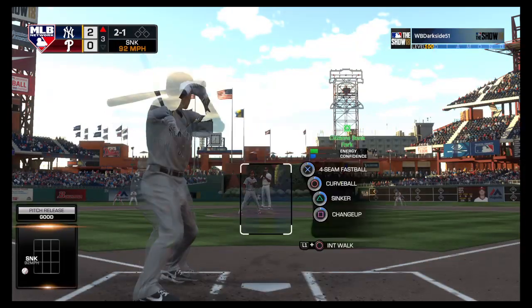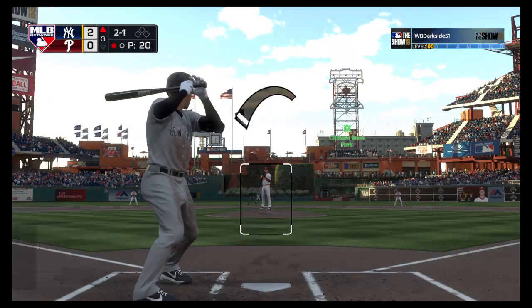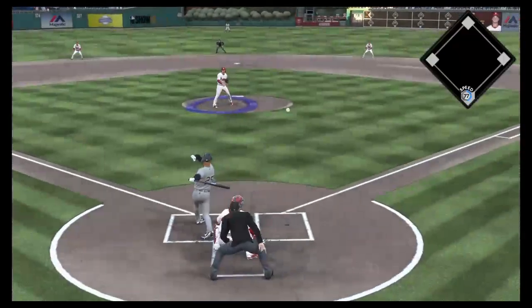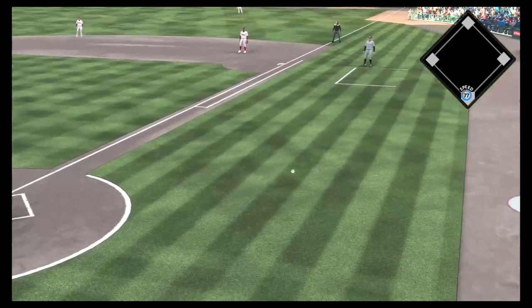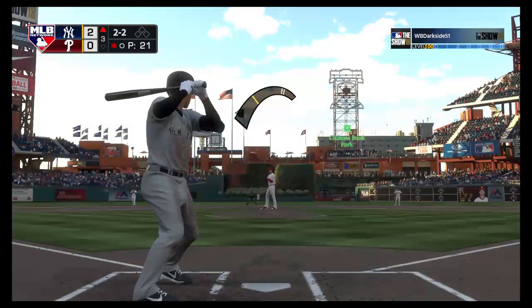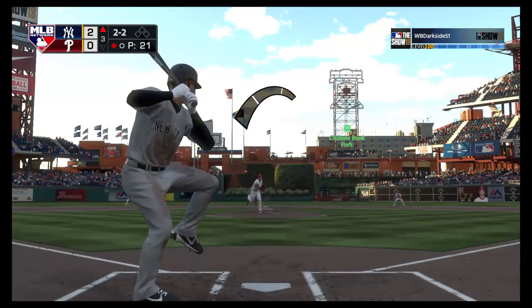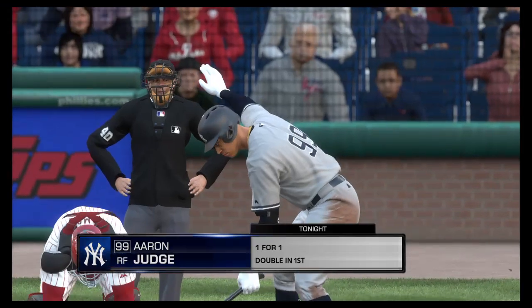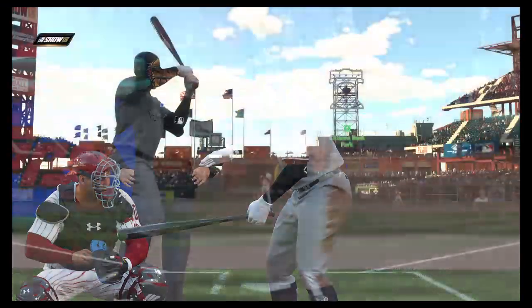Two balls and a strike now to the Yankees leadoff man. Set to deal on 2-2. And here's a changeup in there for a called third strike, and that's the second out of the inning.